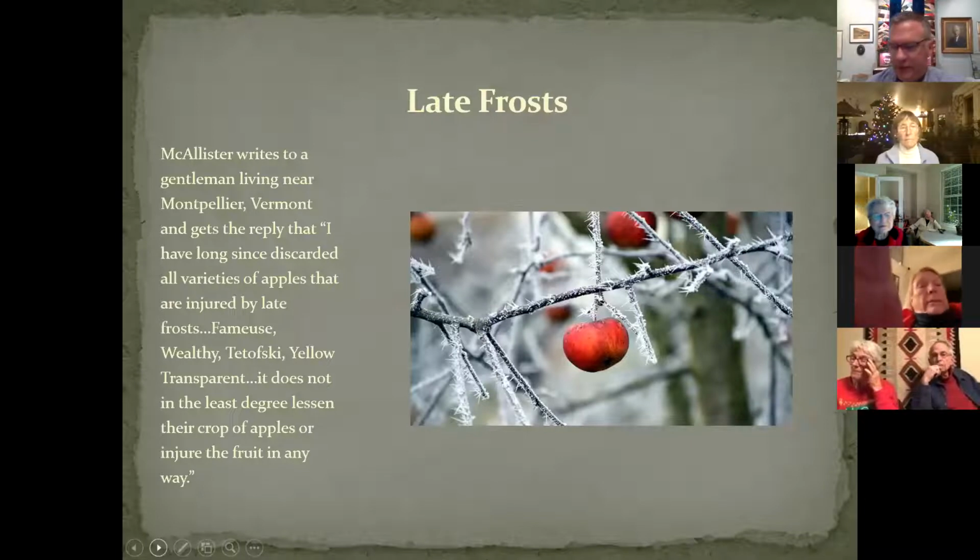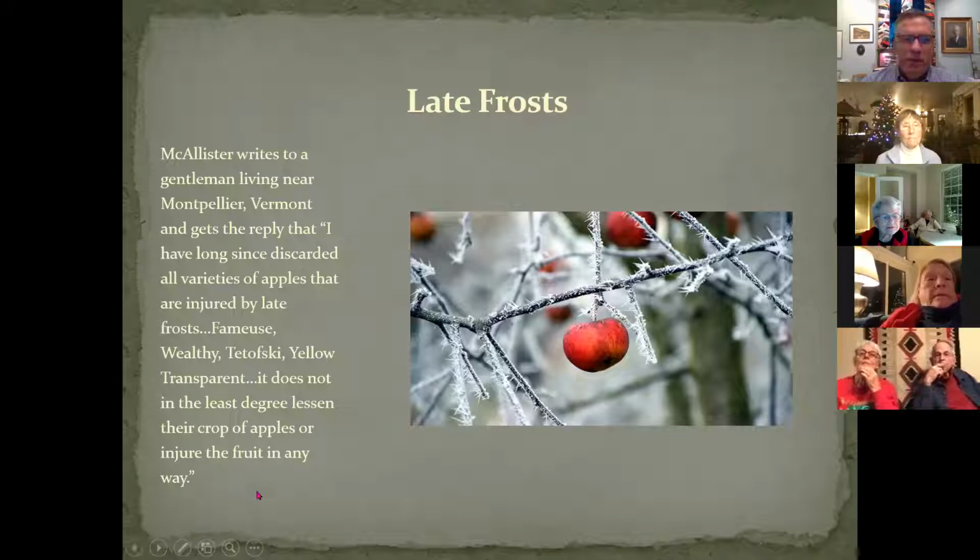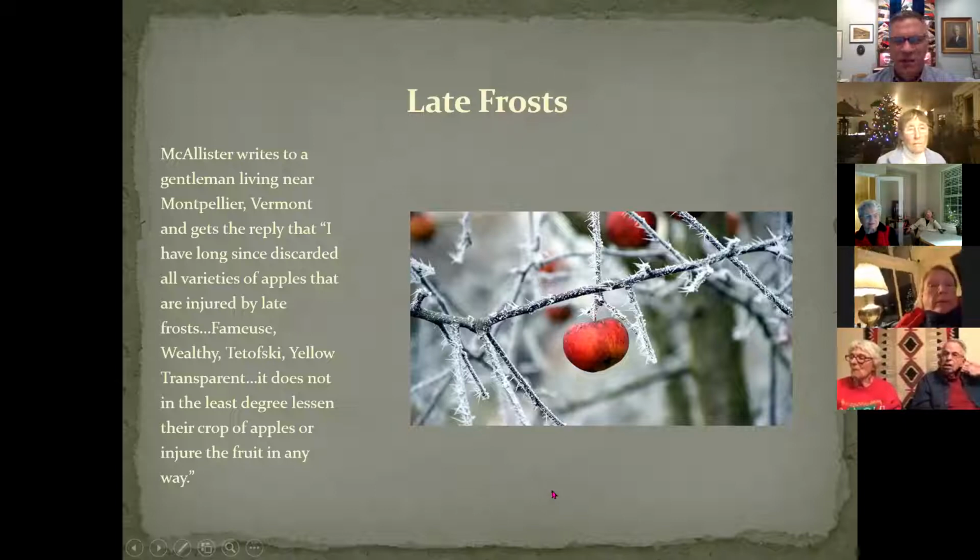Late frost. When you begin pomological activity in Colorado, you have very grave concerns about frosts that are late in the season and frosts that are early in the season. And so some of the experimentation that is going on revolves very closely around late and early frosts, and they're trying to find the varieties that can best tolerate that.